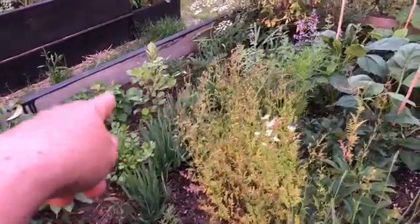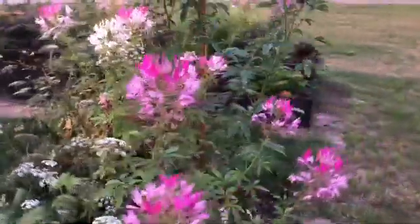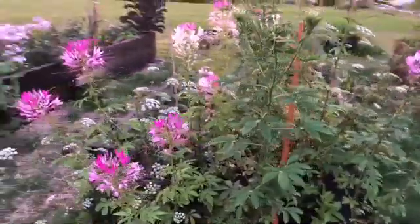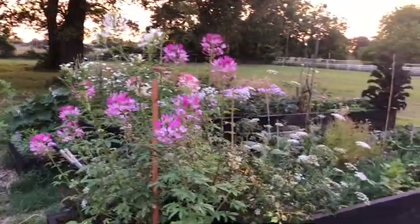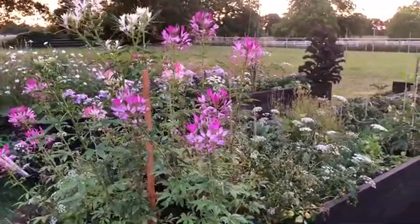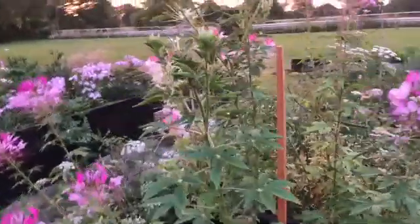I've got some cilantro. And I also have another lavender here. Here's some of my dahlias. The Queen Anne's lace is still going strong. And then really the show right now, spring into the first of the summer, has got to be the cleome. It's just absolutely gorgeous right now. It's really stealing the show. And I will definitely remember that next year. I just am so grateful to have those blooming so beautiful.